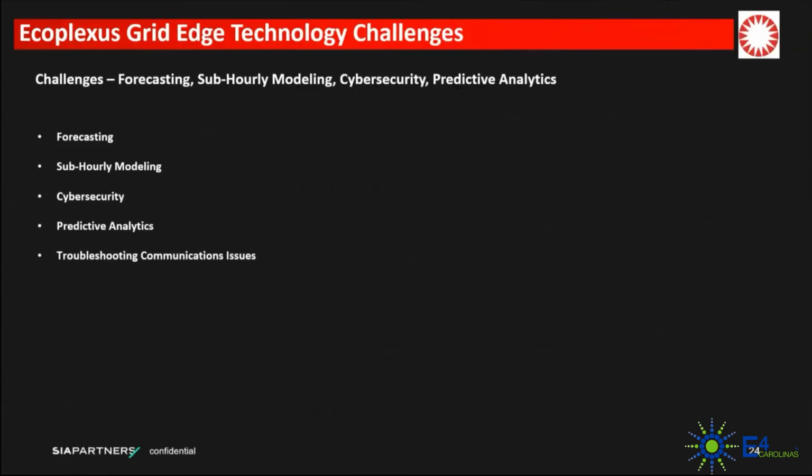Some of the challenges right now are, I would say, probably forecasting and sub-hourly modeling. Cybersecurity is a big one, and predictive analytics. We hear that a lot these days. There's a lot of talk about AI, predictive analytics, and machine learning. What does that really mean? How can we use that in our operations? I think there are a lot of ongoing conversations right now about the best way to use that technology.